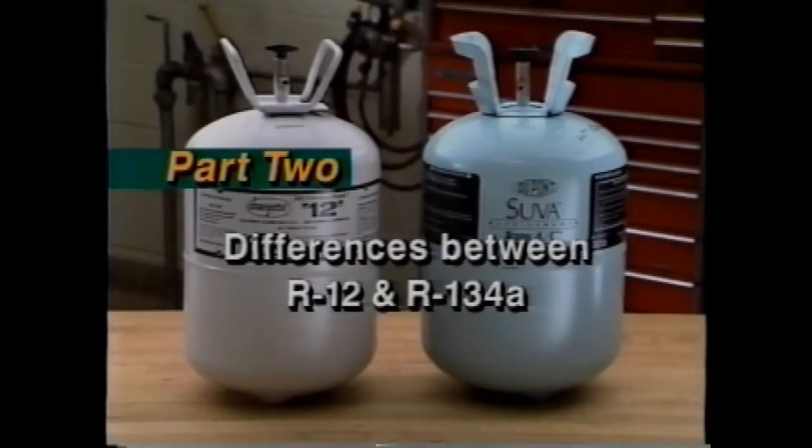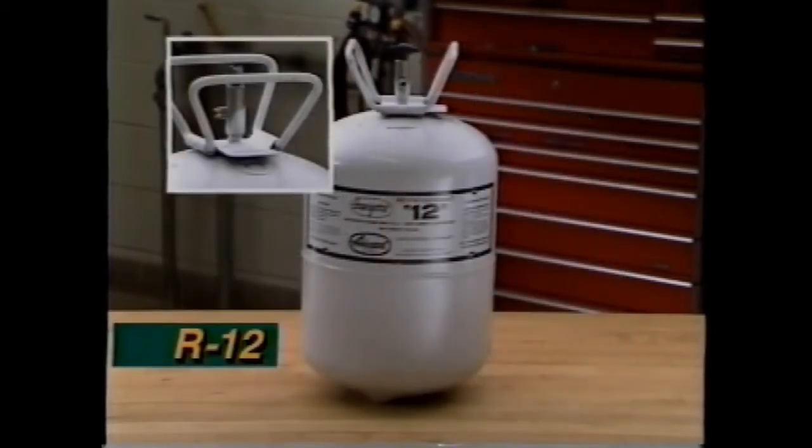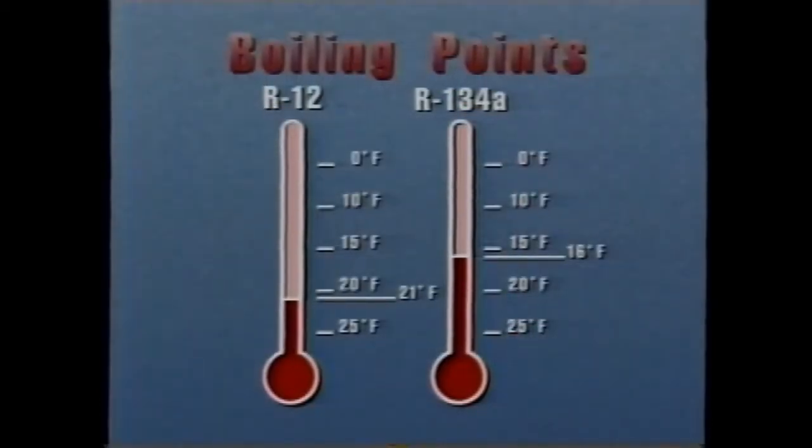Because older model vehicles equipped with R12 systems will require service in the future, you'll be working with both R12 and R134A for many years. R12 will continue to be provided in a white container. R134A is packaged in a light blue container. The pressure characteristics of each refrigerant are different. R12 boils at minus 21 degrees Fahrenheit at sea level, while R134A boils at minus 16 degrees Fahrenheit, 5 degrees higher.